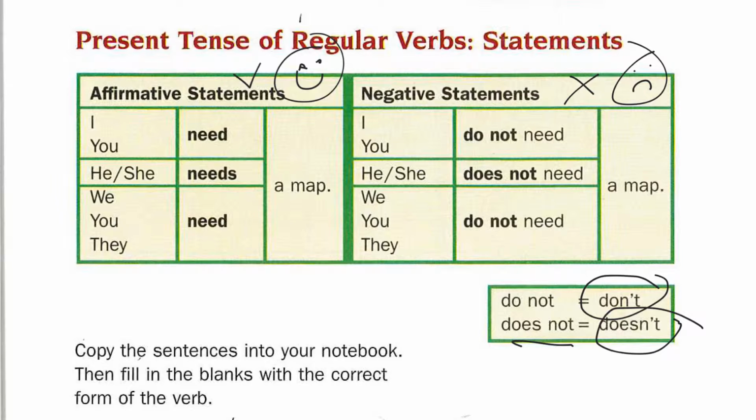So let's try that up here. I don't need a map. We don't need a map. You don't need a map. They don't need a map.